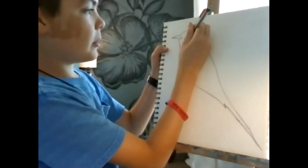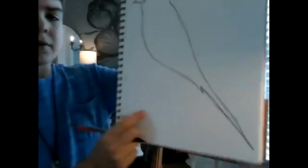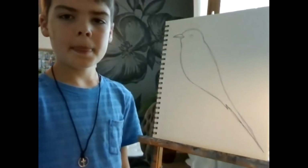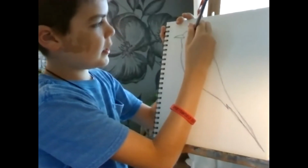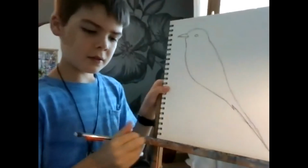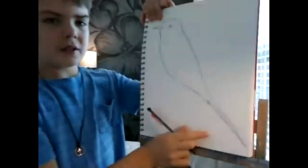Okay, now we're going to do his eye up here. So we're just going to do a little oval. And then we're going to do a little one inside, but it's going to be right next to the outline. So it's real close. And then we're going to do the little highlight, like we always do. Little circle inside.